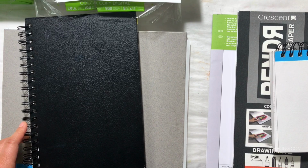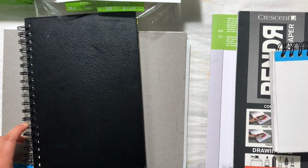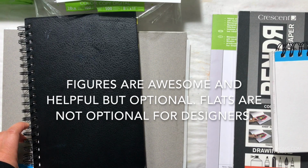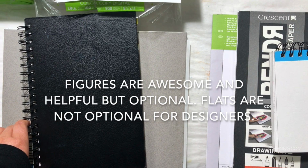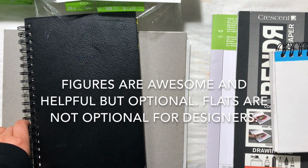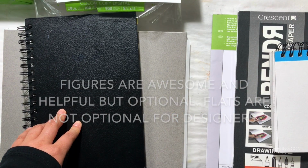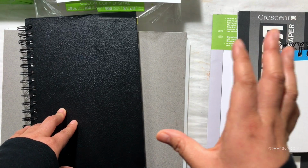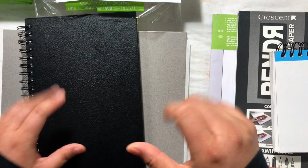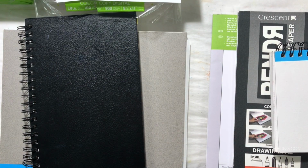I will say that if you want to focus on one, focus on flats, because getting good at flats and then transferring them to Illustrator and having beautiful flats on your tech packs are really what's going to help you in the product development process, help you coordinate with your pattern maker and your sample sewers, you know, all that good stuff. That's it. I've talked enough for one day.